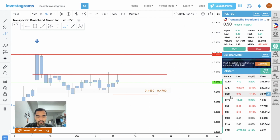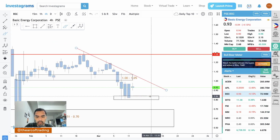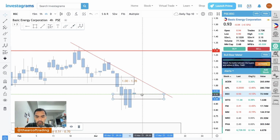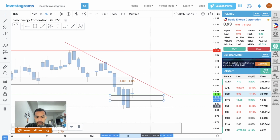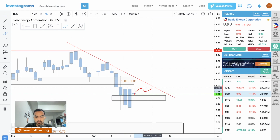So up next we have PSE closing in at 0.93 or -4%, still holding that downtrend line, but building a level of support potentially right here. Since it didn't go below, we could most likely call the level of support right there. Yep, so hopefully this level holds up before retesting this downtrend line.